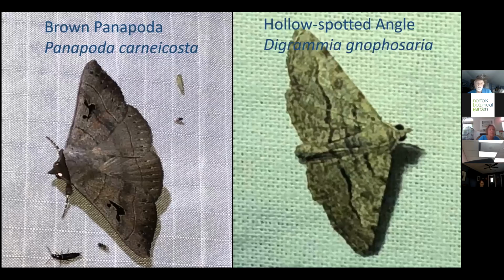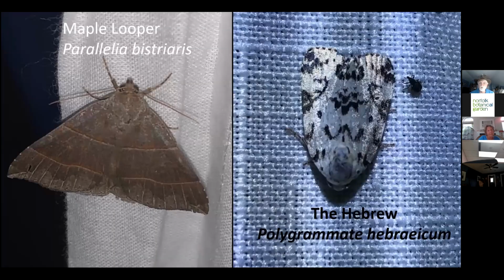The Panapodas, you'll see them pretty often. Hollow spotted angle, not the best picture in the world there. Lots of moths that are similar to that. A bent line carpet moth is very similar to that one also. Maple looper.